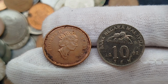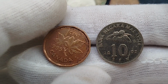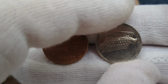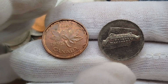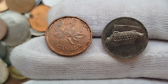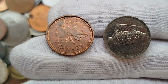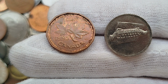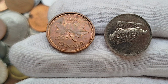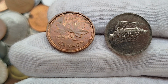Malaysia 10-sen overview. Now let's move to the Malaysian 10-sen coin from 2002. Strikingly different in design and material, this coin offers a window into Malaysia's cultural and economic world. The coin is composed of nickel-plated steel, which gives it a slightly shiny silver tone and a modern look. It weighs approximately 2.8 grams and has a diameter of 18.8 millimeters, making it quite comparable in size to the Canadian cent, though with a much more metallic finish.